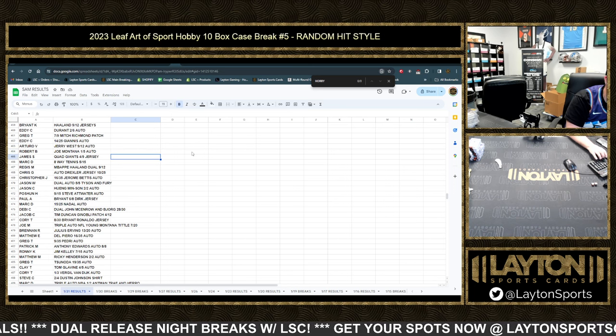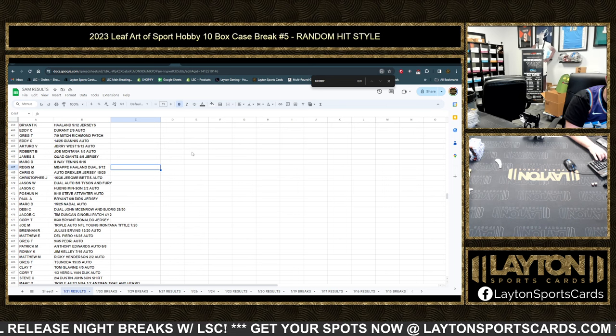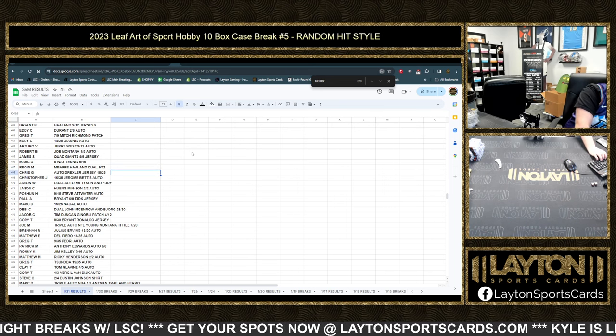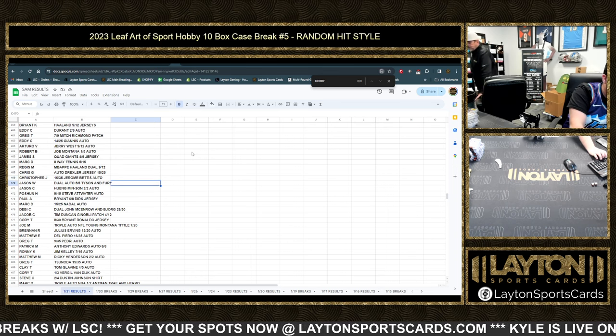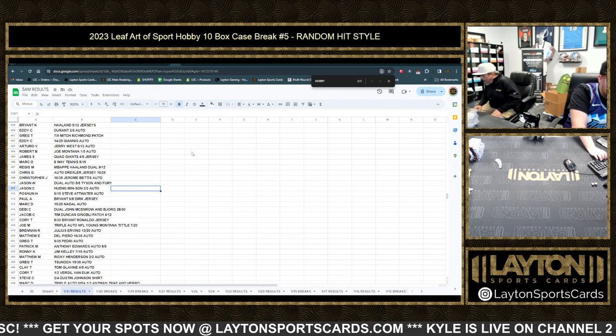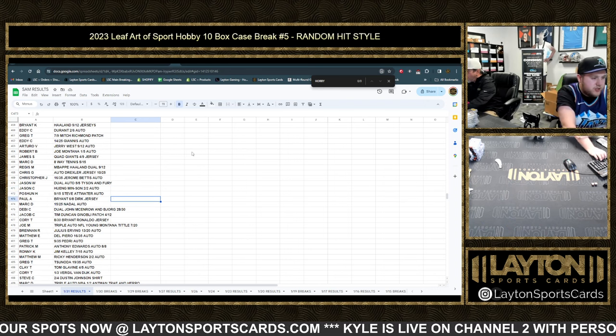Robert B, Montana auto. James S, the Quad Giants jersey. Mark D with the 8-way tennis relic. Regis M with the Mbappe Holland duel. Chris G with the Drexler jersey auto 25. Christopher J with the Jerome Bettis. Jason W, the dual auto of Mike Tyson, Tyson Fury. Jason C with the Hung-man Sun auto. Poshun H, Steve Atwater. Paul A, Dirk jersey.